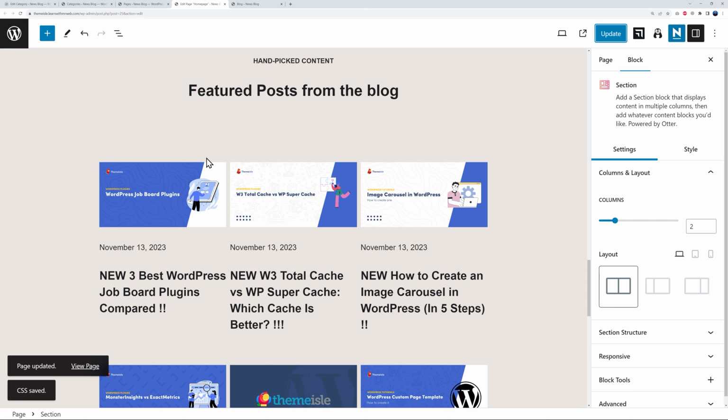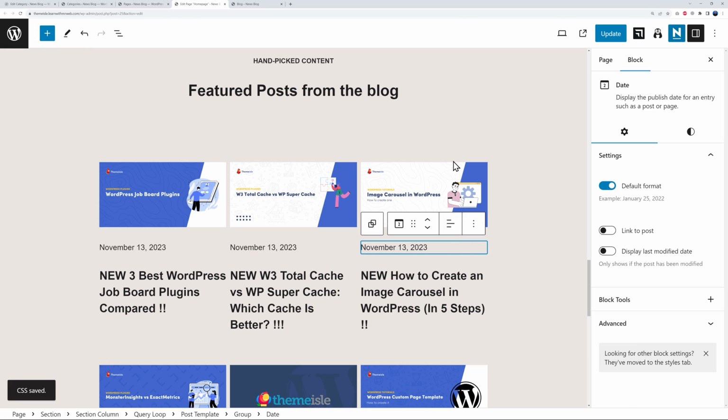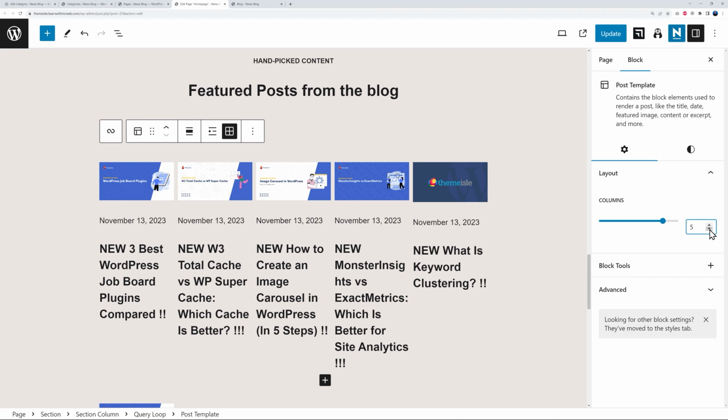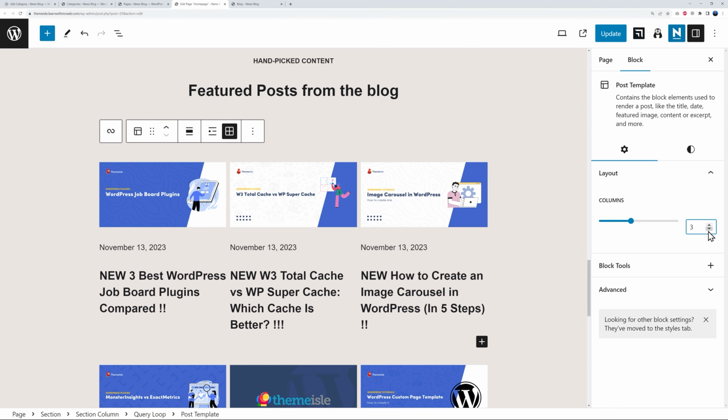So this is our blog post. So how can you take control of what's being displayed here? Well, it's very simple. Click on any of them, okay? Just like this. As you can see, this is our main section, and this is called post templates, okay? So we have 3 columns at the moment, but you can use more than that. You could have maybe 4 to 5, maybe 6, whichever. I think 3 is actually fine, you know.